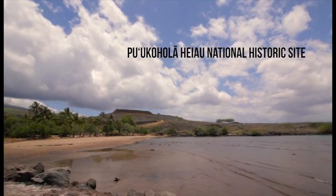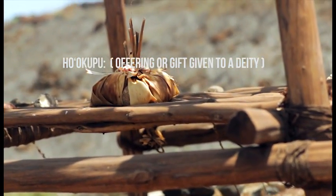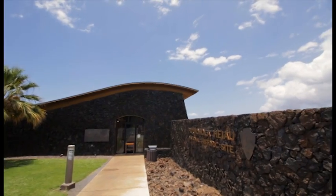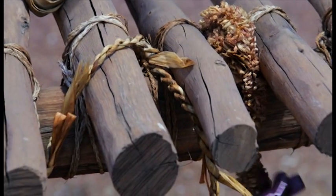A heiau is a place of worship where people would go and place their ho'okupu, and there are different gods that they would worship on the heiau. Here at Pu'uhonua, it is a luakini heiau, a human sacrificial temple, which was dedicated to the war god Ku.